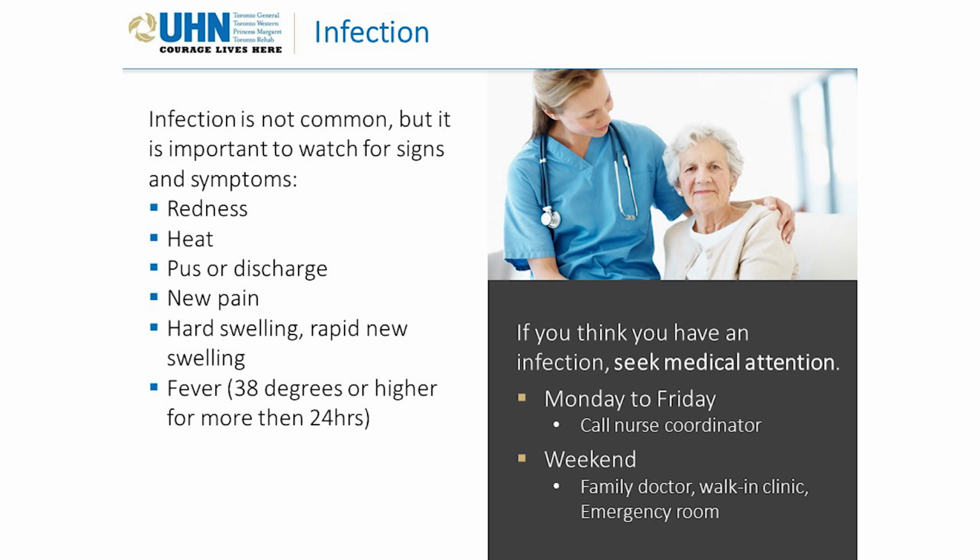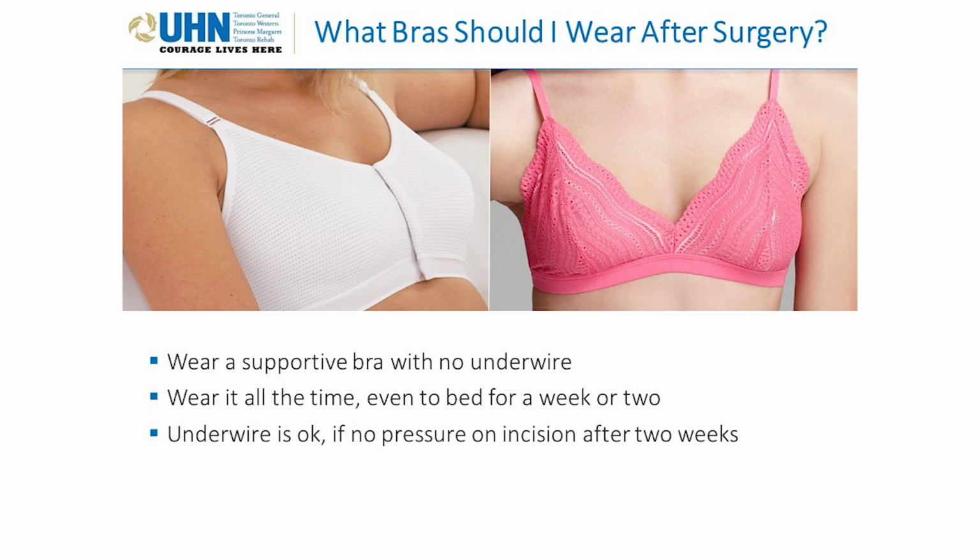Monday to Friday, call the nurse coordinator. On the weekend, see your family doctor, a walk-in clinic, or the emergency room. What bra should I wear after surgery? Wear a supportive bra with no underwire. Wear it all the time, even to bed, for a week or two.